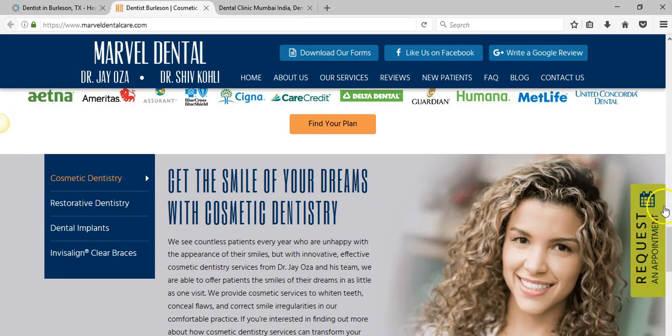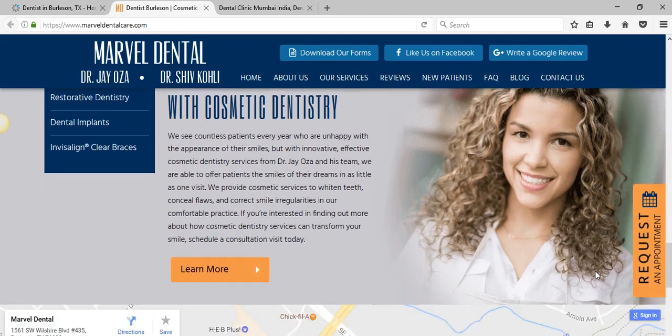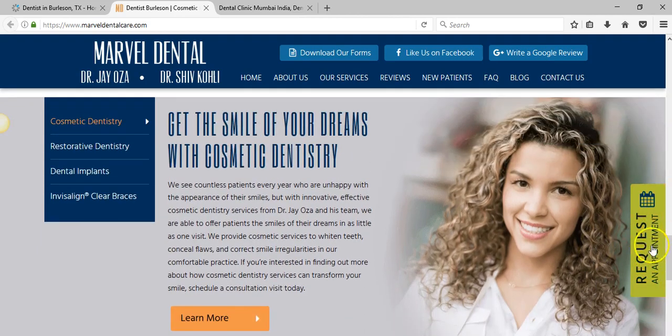And if you see, this is another good thing, which is called a sticky bar. So even if you're scrolling down, this will never scroll away, it will always be here. So if they want to book an appointment after they're convinced, now is the time they can just click here and book the appointment, which is awesome.